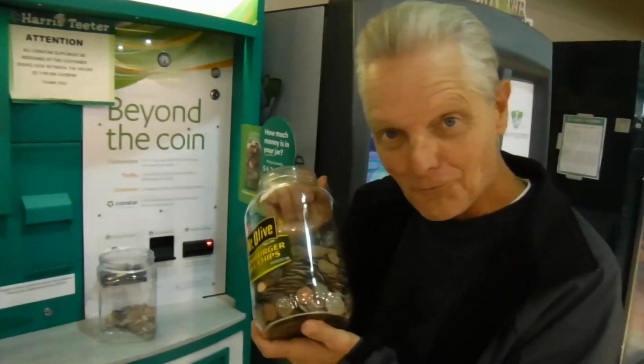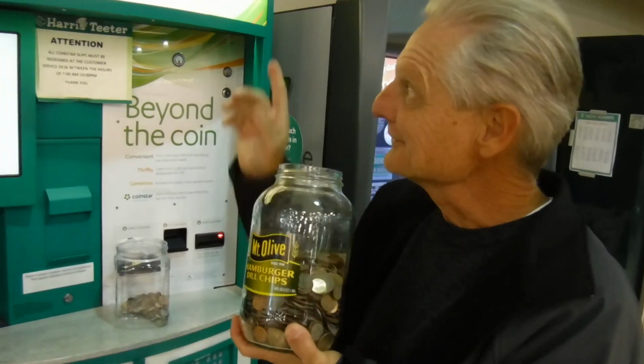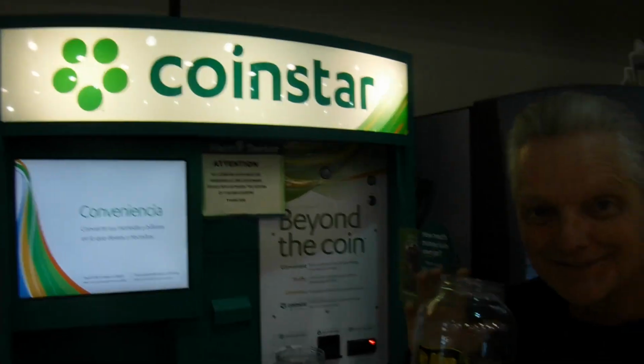This adventure, we are in a grocery store. A strange place for an adventure, right? But let me tell you what we're going to do today. Over the summer, I've collected a few coins right here. And we're going to cash them in at the Coinstar right here.